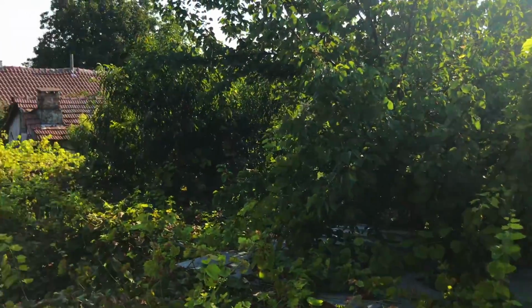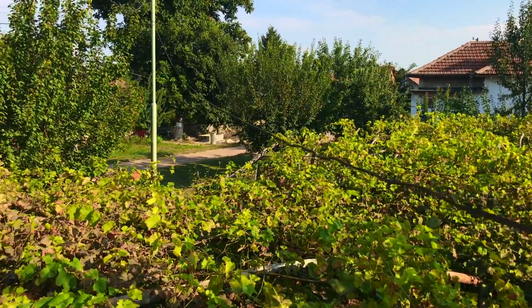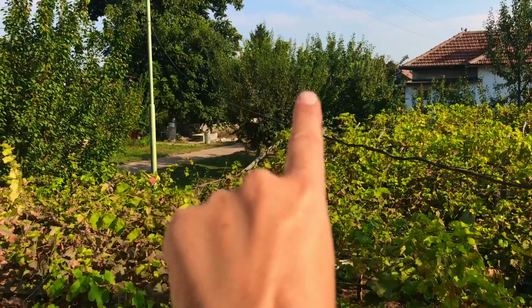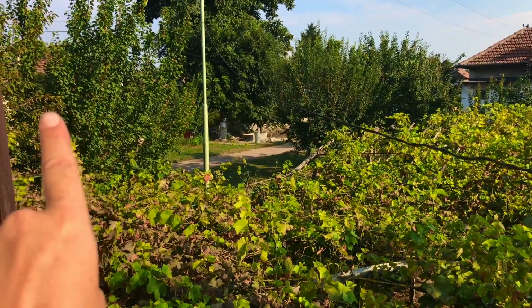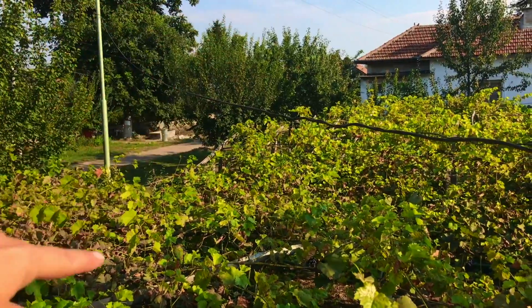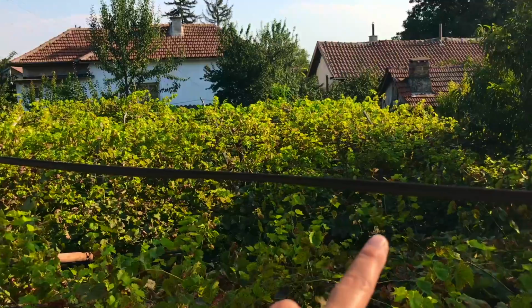Oh, I hope you enjoyed this. This is where I grew up. My favorite place in the whole world. These are plum trees over here. There's another plum tree. These are all the vineyards, like the raspberries are right over there that I showed you. And these here are all the vineyards.